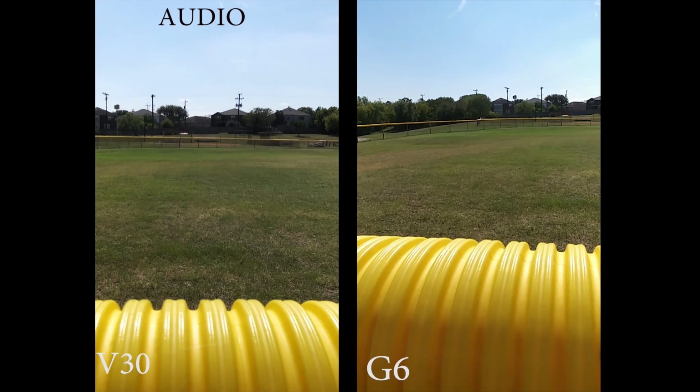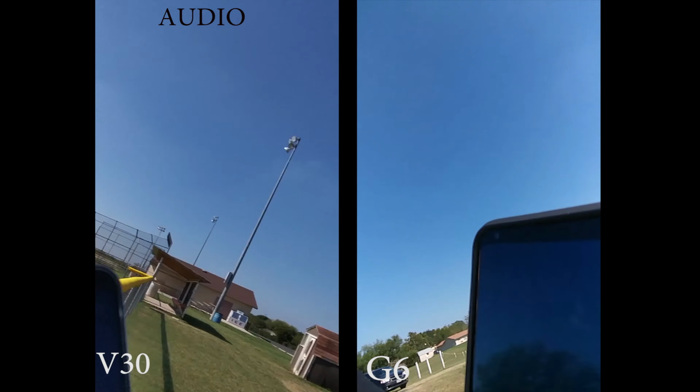Y'all let me know how I look, how I sound, how this yellow pole thing looks. But again, I'm just walking around the park. It's bright outside today in Texas. Y'all let me know how everything looks, how I sound, how the sun is playing tricks on the camera or not. Do you see any type of flares? All right, and how do I sound?